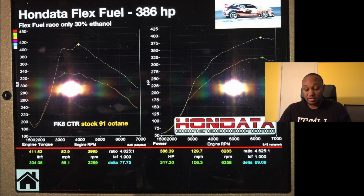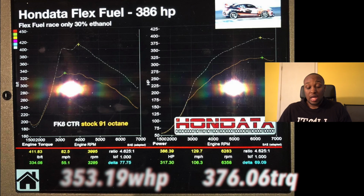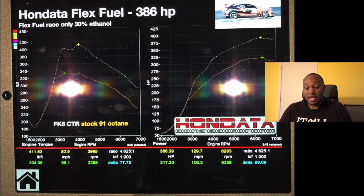For the next graphs with 30% ethanol from the Hondata flex fuel sensor kit, it's saying you can make 386.39 horsepower on 411.83 foot-pounds of torque. Multiplied, you're basically making around 353.19 horsepower and 376.06 torque. Wow. Stock everything with basically a higher octane. That is incredible. It's crazy how you can make more torque than horsepower with ethanol.